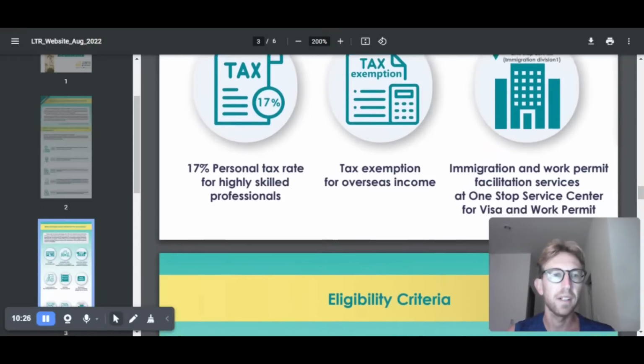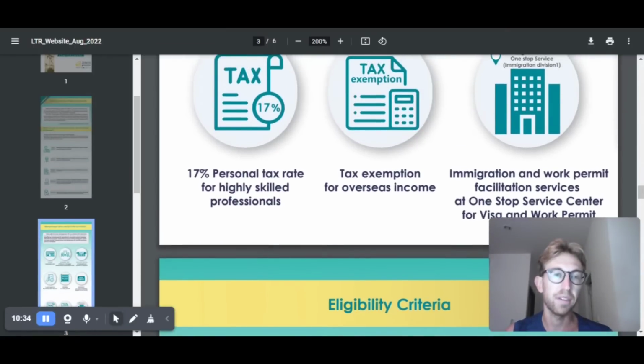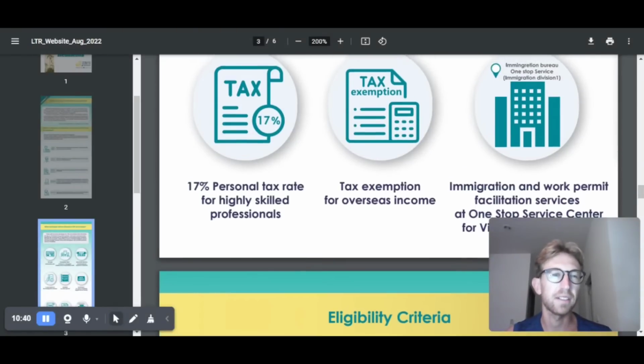And then last but not least, we have immigration or work permit facilitation services at One Stop Service Center, which is the same place that does the Smart Visa program. It's in Bangkok. And yeah, very, very straightforward. When I got my Smart Visa, it only took about 3 hours. I paid the fee and they gave me the stamp, and then I was on my way.